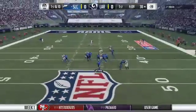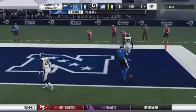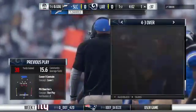Play fake here on 1st down. He's going to air one out. The swing pass caught. They give him a gain of 38.